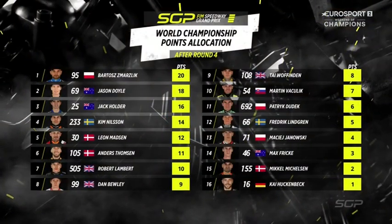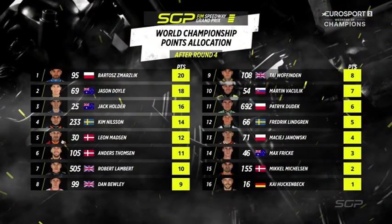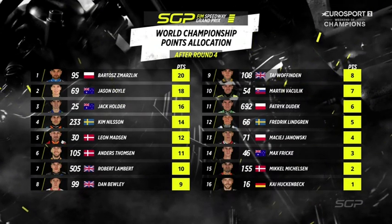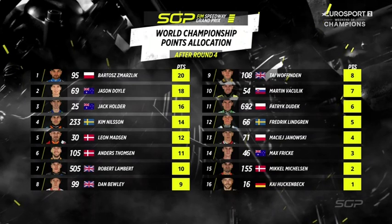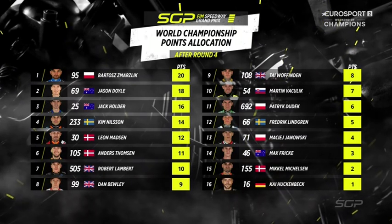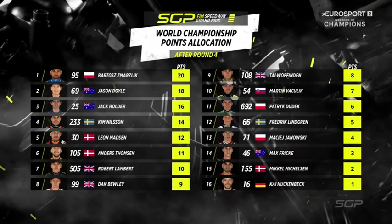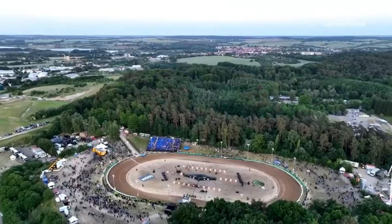There's the points on the night. Obviously, the big points being dished out there. 20 for Smarzlik, Doyle on 18. Handy 18 for him. Jack Holder on 16. Kim Nielsen, 14. We've rattled through the other ones for you earlier on with Leon Madsen, still picking up a handy 12 points there.